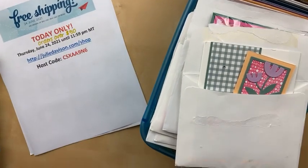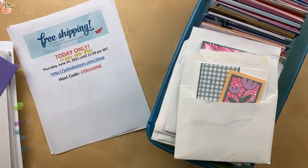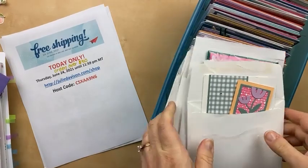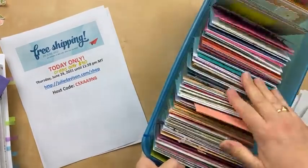Oh, let's see if I can do this. Move it up. Zoom out. Look at this box of cards. These are the ones that I still have to put in this spreadsheet. Look at all these cards.